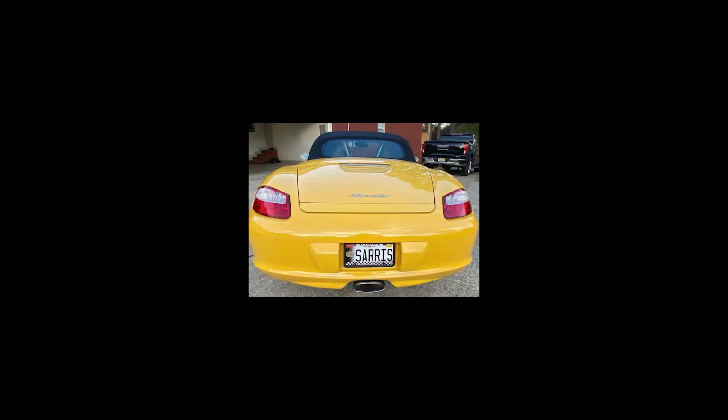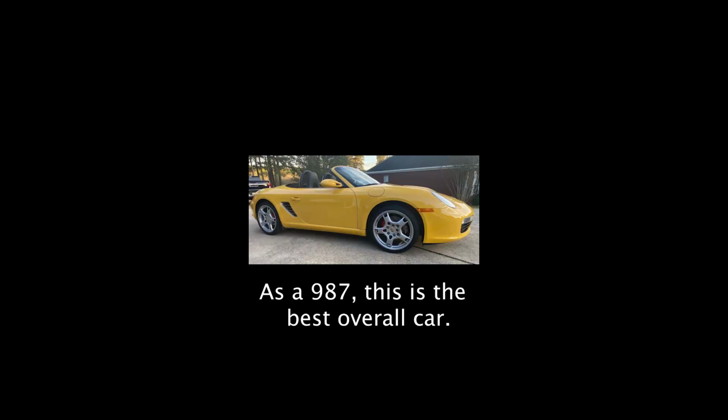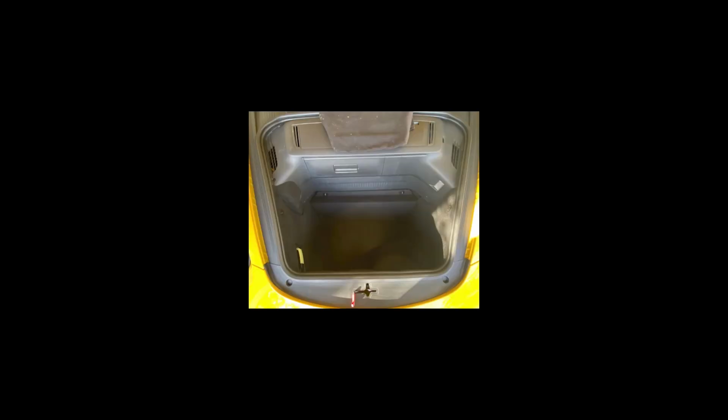A speed yellow over black 2005 Boxster with 67,000 miles sold for $19,500. A clean Boxster in above average condition. This was a fair sale. Me? I'll take the seal gray and throw in some black floor mats.